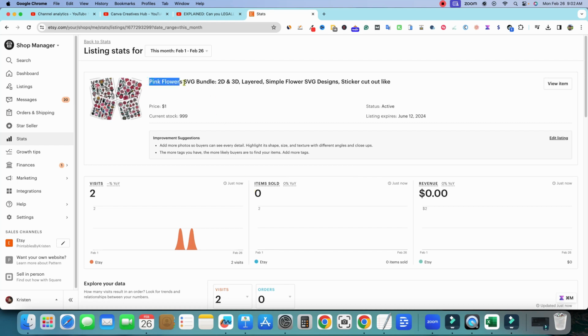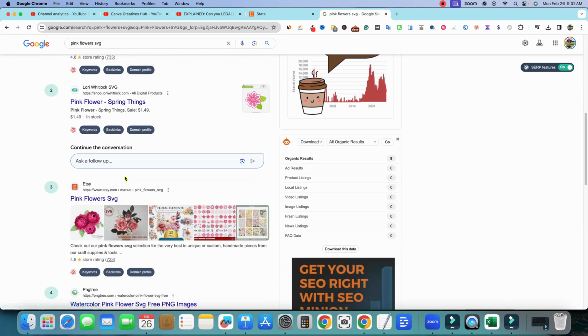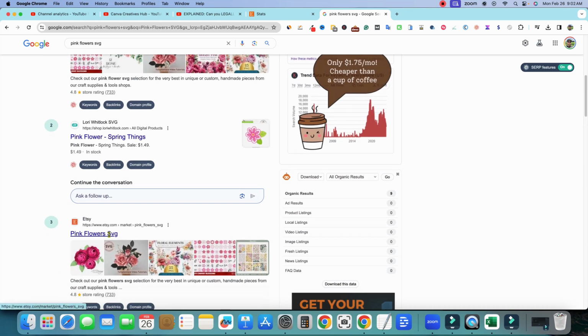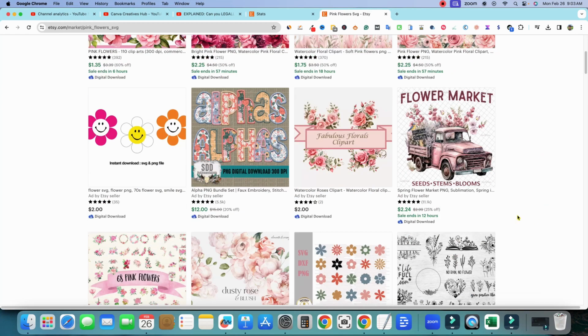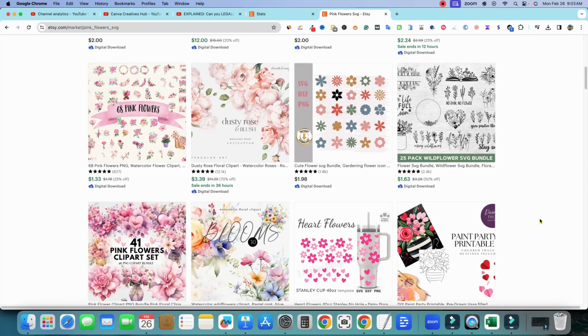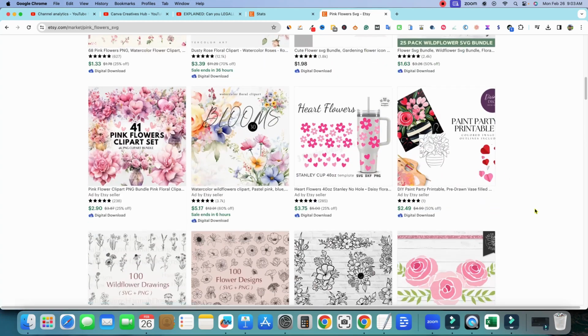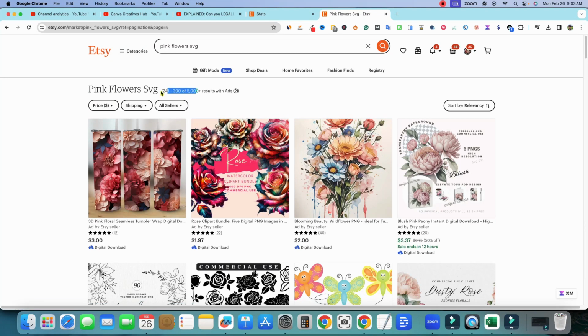Actually, I would like to search Pink Flowers SVG, and it would be kind of fun to see if we even show up anywhere at all. If we showed up, it would be on Etsy, so it would be right over here. I'm going to click on that and see for Pink Flowers SVG, like if we wanted to do better, we might want to do something similar to what they are creating over here. I just threw that up just for fun, and it's keyword based. But as you can tell, you really don't have to put a whole lot of effort into thumbnail design. We'll come through here and just look. I don't see where our listing is, and it does look like it has over 5,000 results right there.